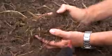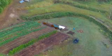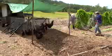They're producing a very special high quality compost, and it's moving across the landscape, leaving the compost element behind it. Plus, they're producing eggs, and they're fattening as meat birds as well.